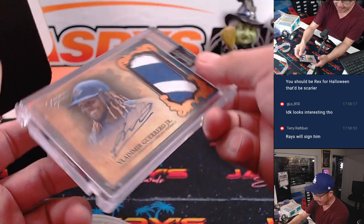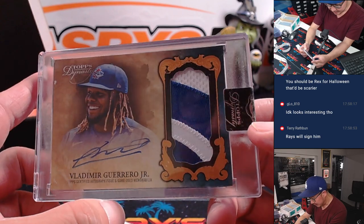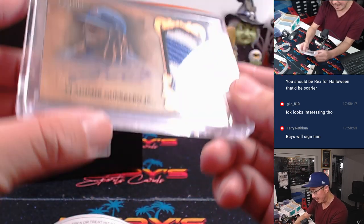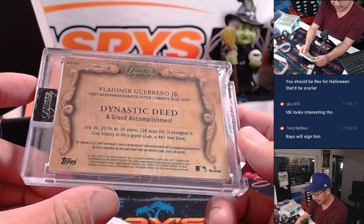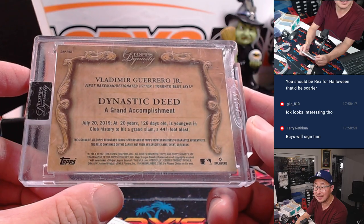Here is Vlad Guerrero Jr. 6 out of 10. Love Dynasty. Love the look of this. There's his Dynastic Deed.